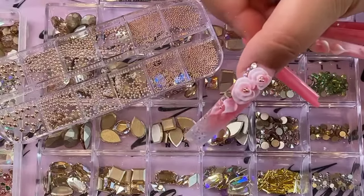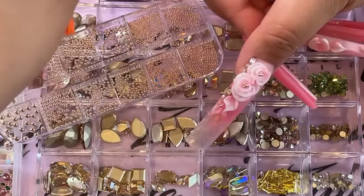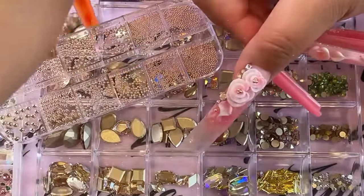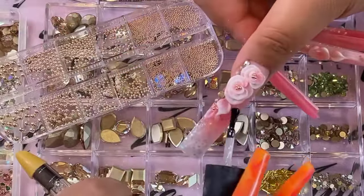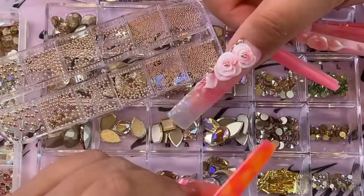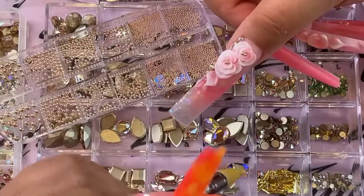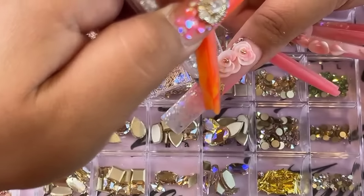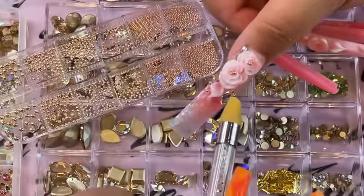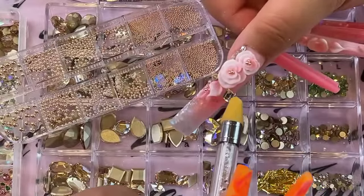Okay, let's see. We're gonna add some right here. We're gonna add a little shape here. We're adding a little rhombus. You know, gonna start making this nail glam.